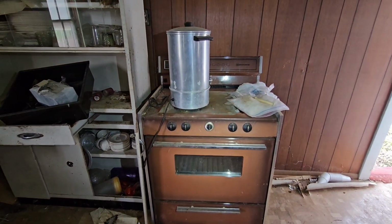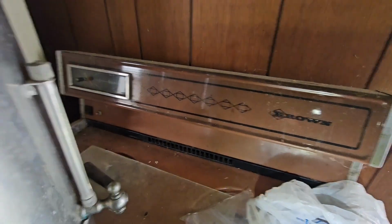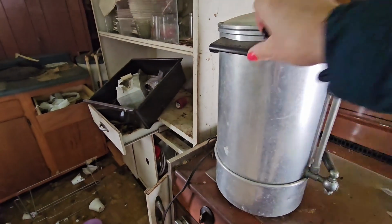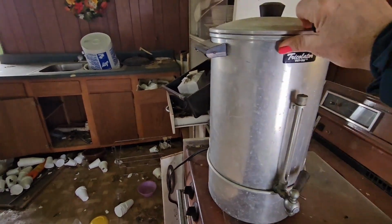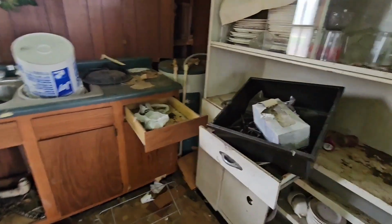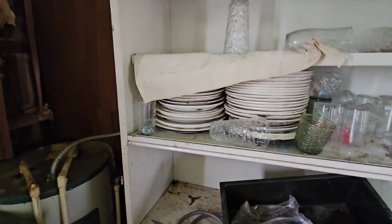Look at that old stove. Brown. And that old coffee thing right there. And tea. Wow, I'm surprised somebody left that. They left dishes and everything.